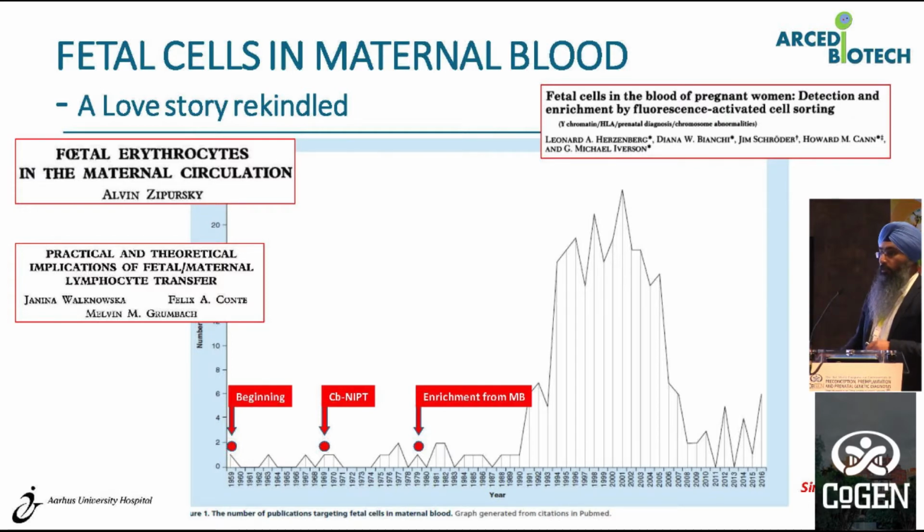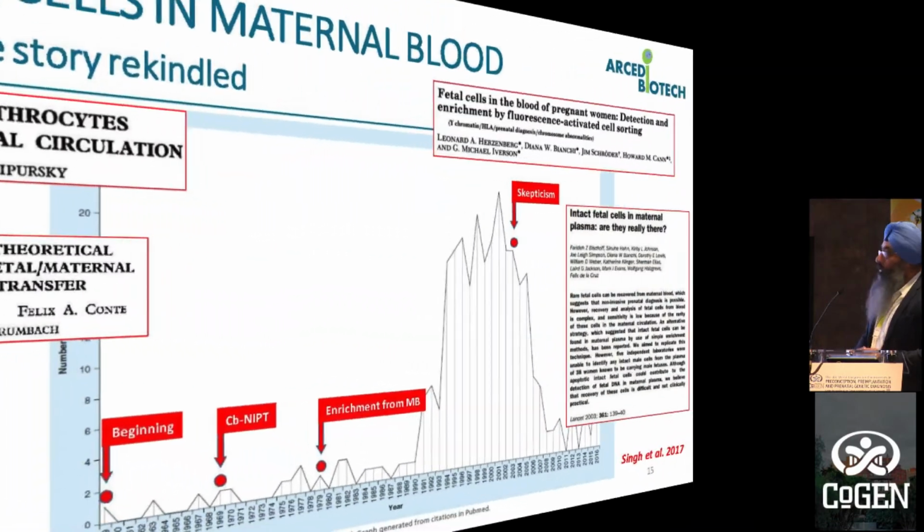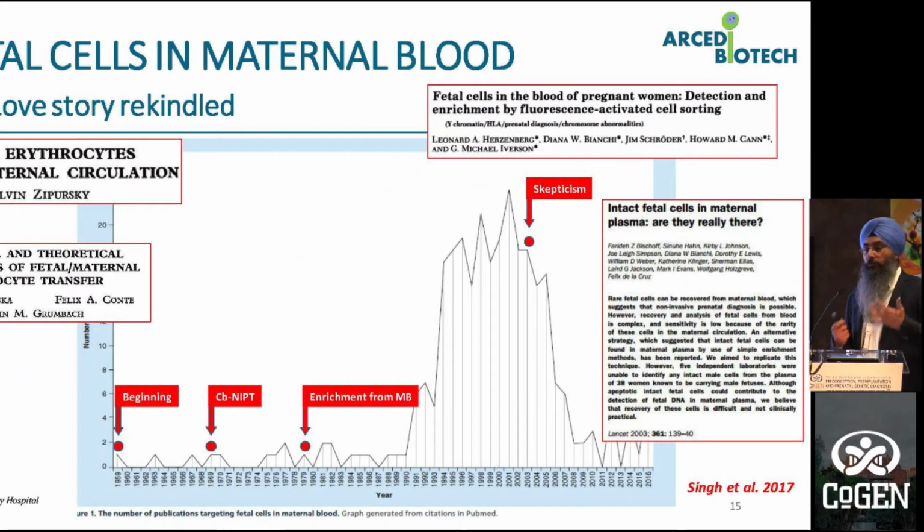But coming back to the challenges of enriching these cells from maternal blood, you can imagine how much interest this whole field developed, and then the skepticism, because the cells were very rare, there was a lack of knowledge of the type of the cells, and not very specific markers, that people started looking at other alternatives. And if you plot the cell-free NIPT, it goes very well with this.